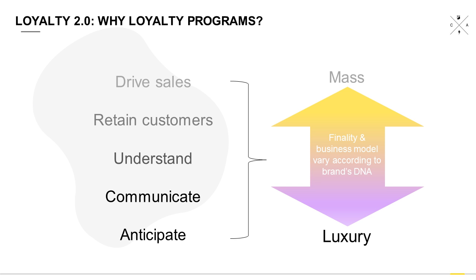So what can or should loyalty programs mean to your brand or organization? Mass and luxury brands alike generally leverage retail programs for the same types of reasons. We want to increase our sales. We want to better understand and retain our customers. We want to optimize our processes. We want to more strategically communicate with our customers. And lastly, we want to anticipate and predict their needs. But what should critically set various programs apart is the clear alignment of the program to the brand's DNA, as well as the appropriate sector and sub-industry dynamics.